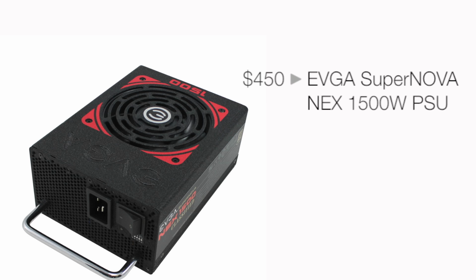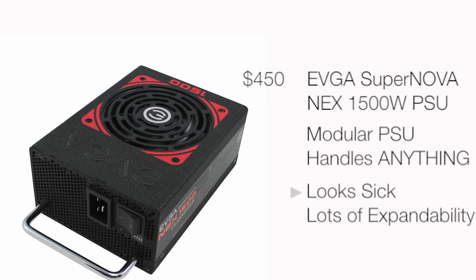And last but not least of the components, the most important thing actually, the power supply. There are a lot of cards in here, a lot of expensive high power parts in this computer, so we needed one of the best power supplies in the market, and that's the EVGA Supernova NEX 1500 watt power supply. This thing could handle anything. It's one of the best power supplies in the market. In fact, it could be argued as the best power supply in the market. It looks sick, it's a great power supply, and this is the one we chose for this build.